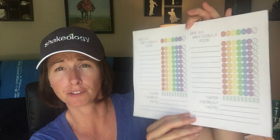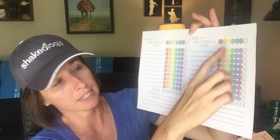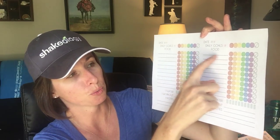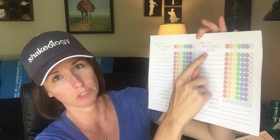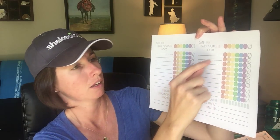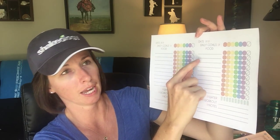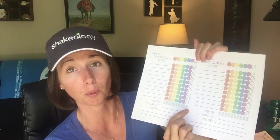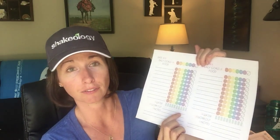This is just a slightly different format. It's the same thing. You check off the colors as you go and use them, and then you just write in what you had: chocolate Shakeology with banana, red, purple. I had chicken with a green salad, red, green. You just kind of use it that way. And of course, on all of these, you want to be tracking your water, because you want to have enough water throughout the day so that you're not accidentally eating when you're really just thirsty, okay?